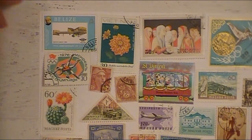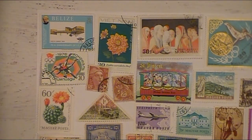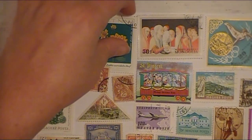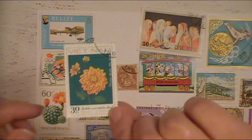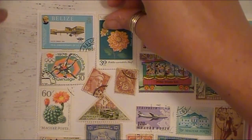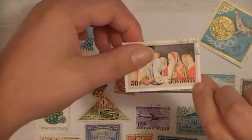Make sure I get Belize in the frame. There we go. Okay, so we're starting with this one from Belize. I love that bright color, and this gorgeous flower from Vietnam. Look at that one. Isn't that cool? So nice and bright. These are just really bright, vibrant colors and stamps. It's really, really cool. There's this one from Mongolia.